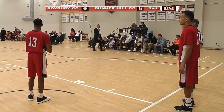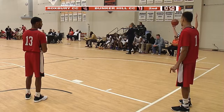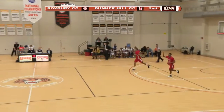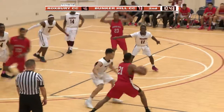Yeah, that's Barry's 4th foul. So once again, the size goes out for the Tigers. That's when they really had problems in the first half. Right. We'll see if Bunker Hill takes advantage of it here. So Ortiz came in for Barry.